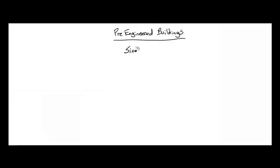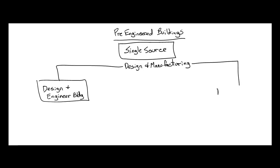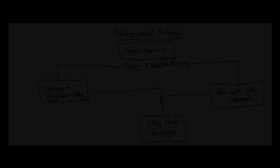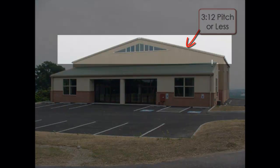It is a building supplied by a single source company that does both design and material manufacturing. Their in-house engineers design buildings using the standard line of materials produced by their manufacturing side. These two divisions come together to provide a complete building shell package from a single source entity. They're typically characterized by low-sloped roofs and metal roof and wall skin.